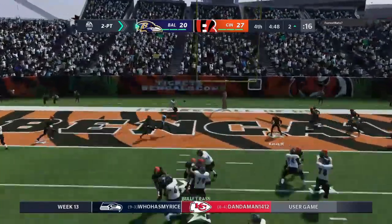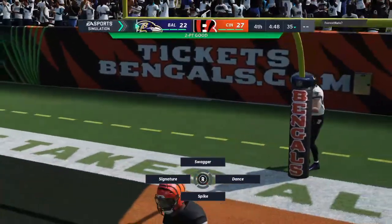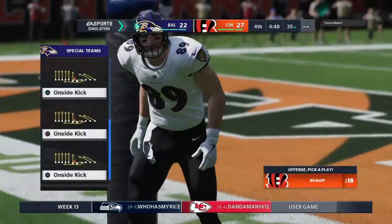Again, Jackson. And he's got it for the two-point conversion. So they tack on a pair more here to narrow that deficit a bit further. Ravens 22.